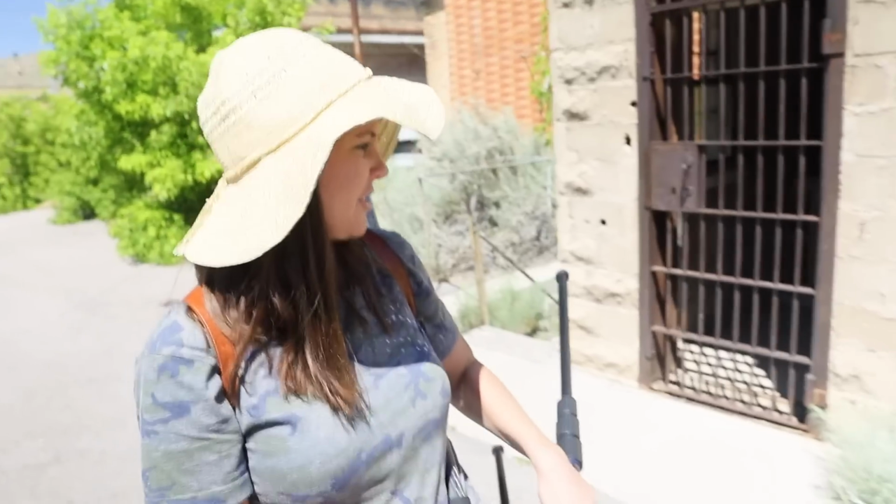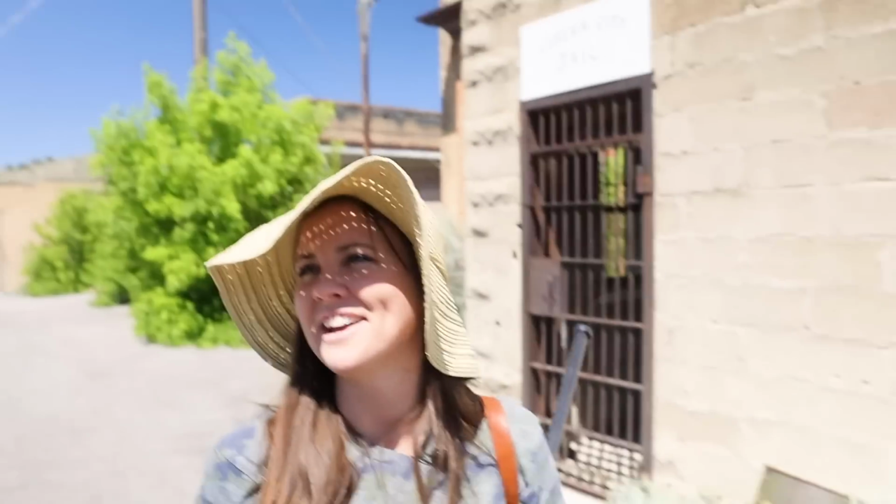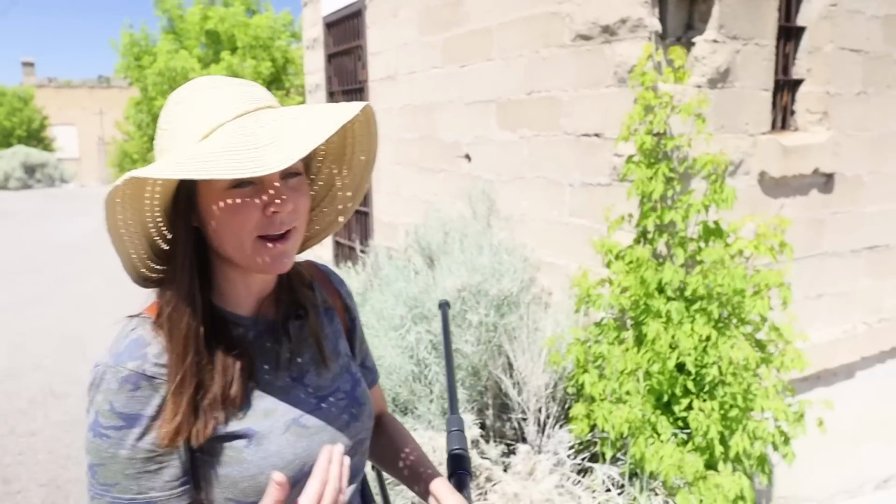Yeah, that's just concerning looking drinking water stuff. This is the old jail. Interesting. Anyway, focus. It's so hard. I just want to.